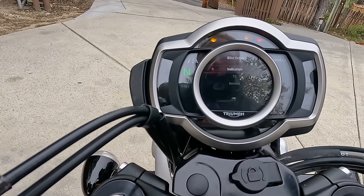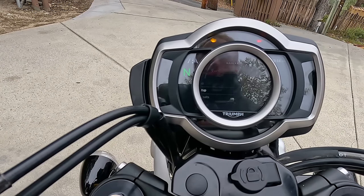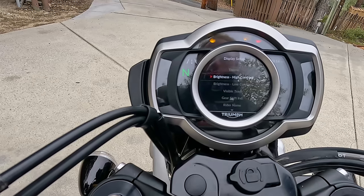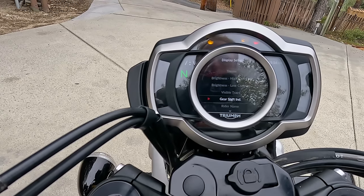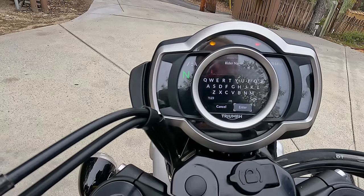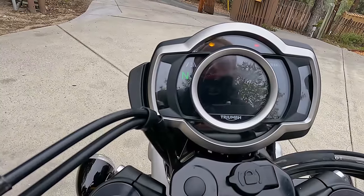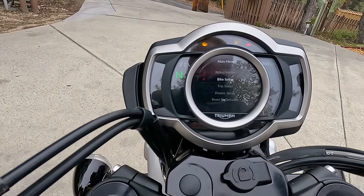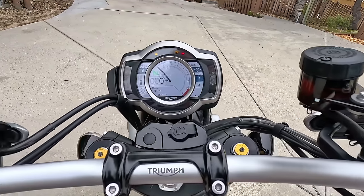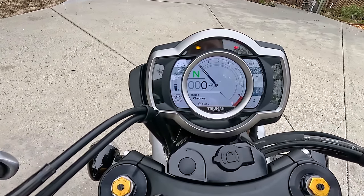Bike setup: if you go into there, you can set up traction control, how your turn signals work, trip setup, and display setup. We've already talked about the theme. You can change the contrast. Visible trays, you can have different information if you want. Rider name, we should program that, well, anyway, I want to be funny and do something bad, but we shouldn't do that. And then reset the defaults. When you want to get back to home, you just press the home button and you're back here. I like this gauge pod. I think they did a pretty good job with it.